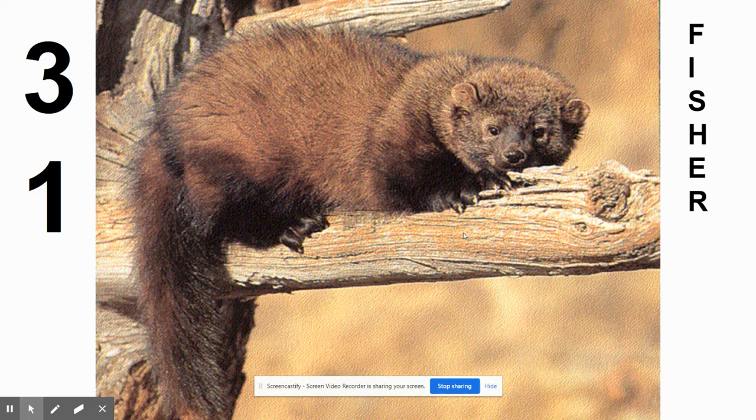They believe somebody got this animal mistaken with the mink and gave it the name Fisher, and it just kind of stuck. So this animal, though, is a good climber. It's a predator of larger mammals that live around, like squirrels and rabbits and things like that. Just a really neat predator.